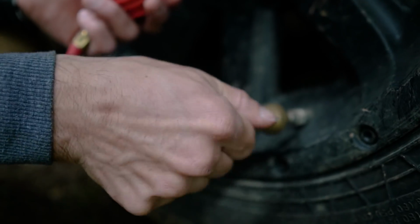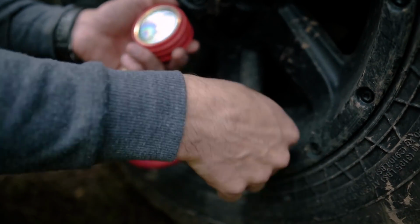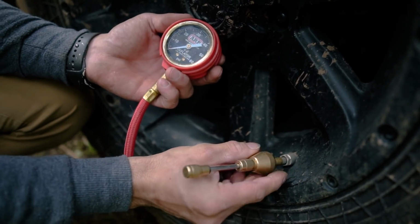Screw the deflator onto the valve stem, use the knob on the top to unscrew the valve core. Pull the large outside area to let the air out, or check your pressures, and make sure you reverse the process by screwing the core back in before removing.